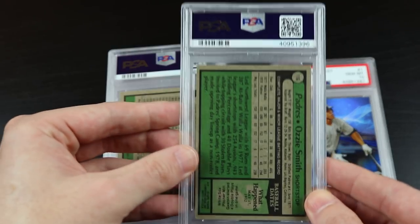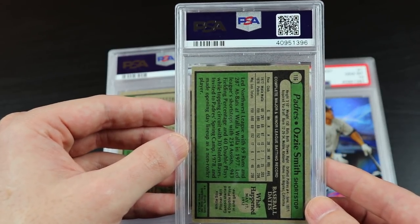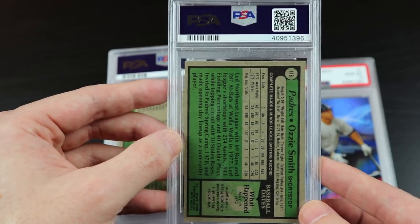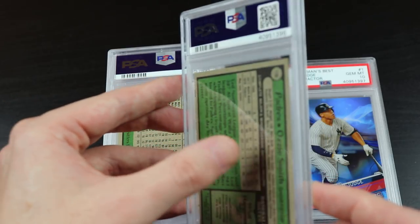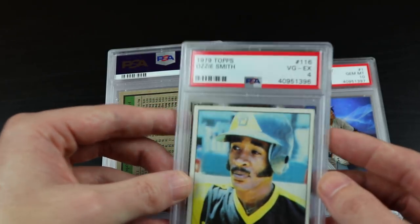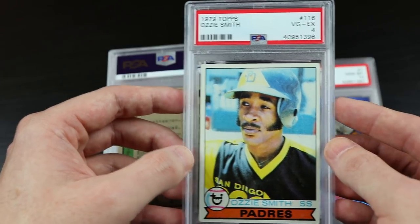Okay. Here's the 79 Topps Ozzie Smith rookie card. I'm not anticipating a really great grade on this. I got it for cheap at a card show out of a bin. It looked decent. I thought if I got it for really cheap, let's see what I got on it. It's a 4. Yeah, I can see it.